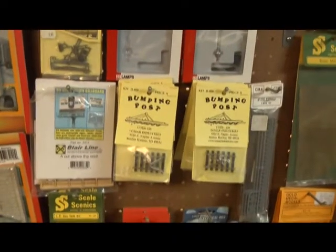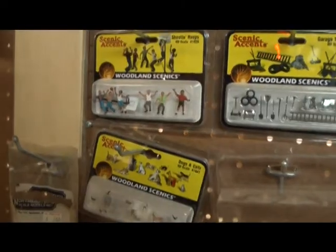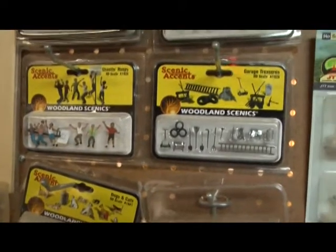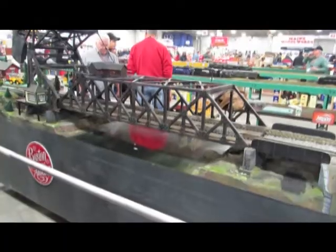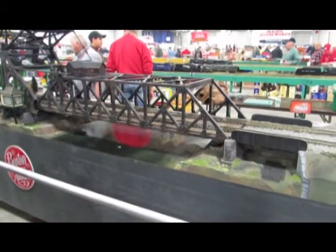HO scale is 1/87th, and O scale is bigger. The N scale is below that, and I'm not sure exactly what the actual scale is for N scale. So there's about 5 different scales out there. And if you model HO scale and you use everything to scale, it makes the whole scene come alive. It makes it look believable.